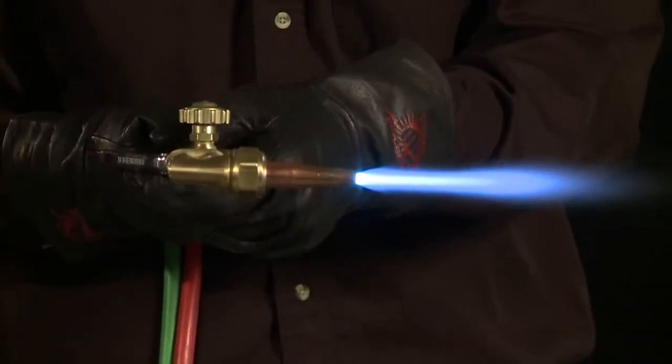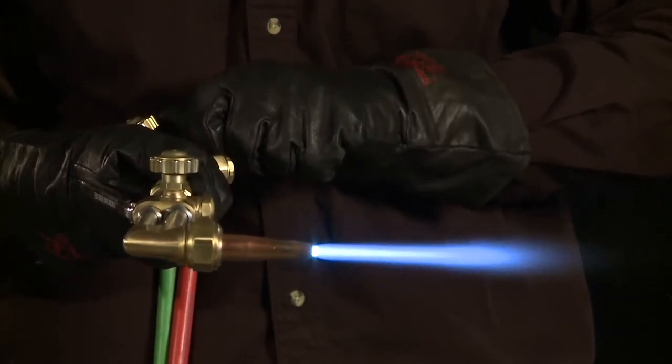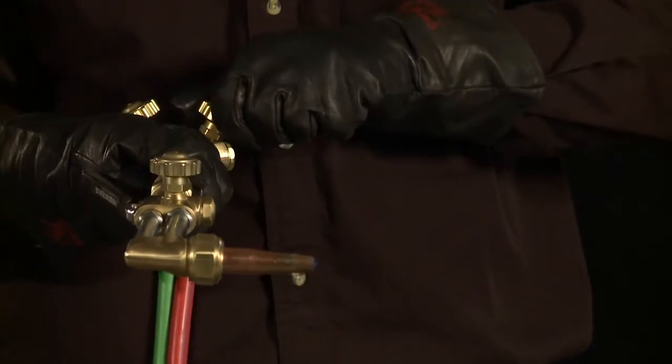When shutting down the torch, start by slowly walking down the flame. This is accomplished by making small individual adjustments to the fuel gas and oxygen gas valves. When using Victor cutting equipment, always complete the shutdown procedures by turning off the oxygen valve first on the torch, followed by the fuel gas valve.